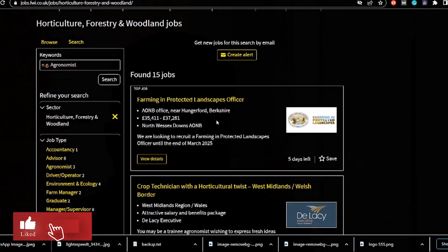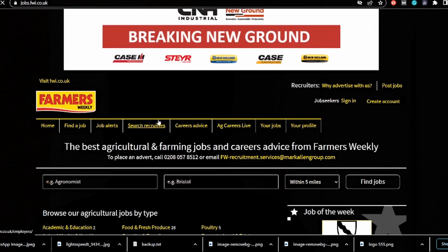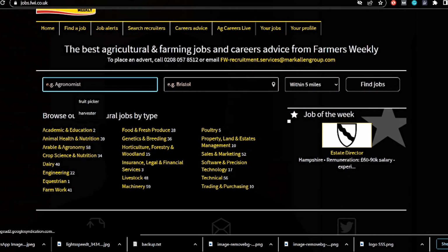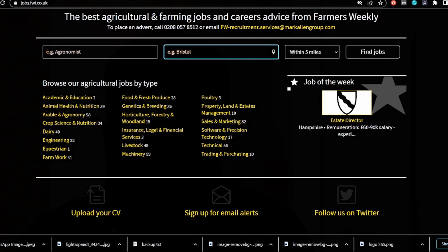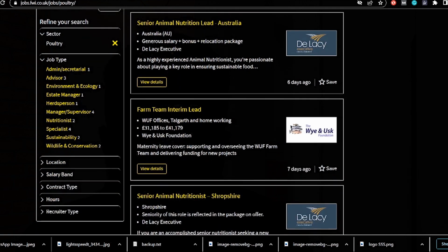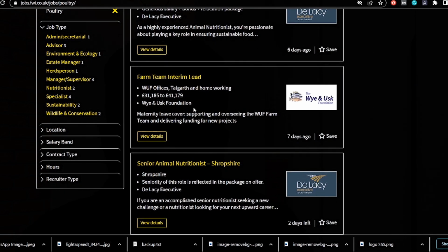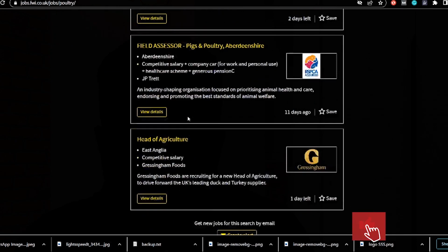seasonal jobs, but you just have to navigate to jobs that are seasonal jobs that you will need to apply for. And if I go back here, you can easily search by job title. You can easily search by the place you want to work within 5 meters and then click on jobs. And if you want to just browse by what they have listed here, you can just click on this. With this, we have poultry, so we have farm team interim lead, senior animal nutritionist, feed assessor, head of agriculture.